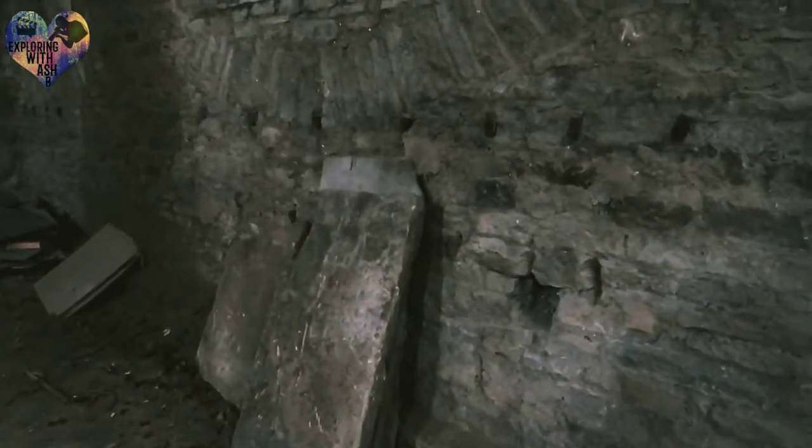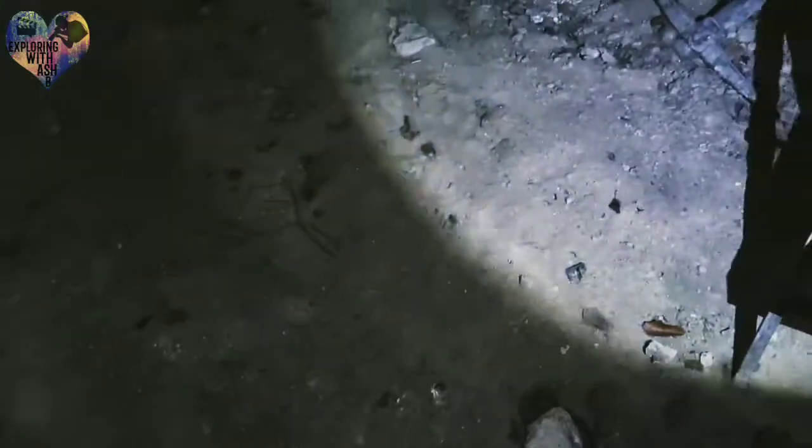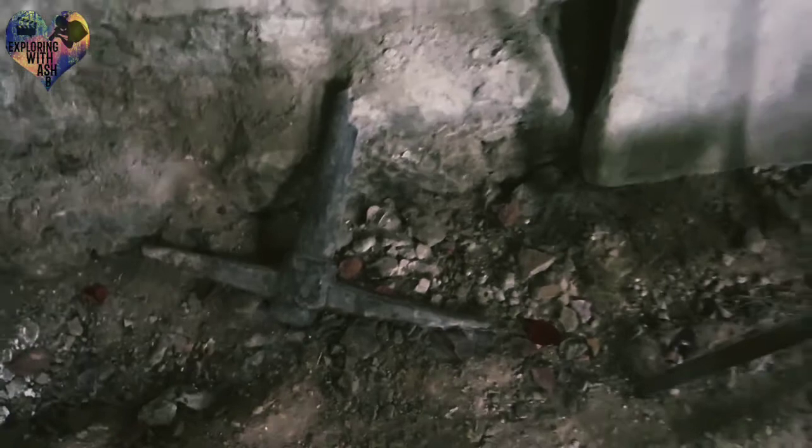Obviously, I assume that would have been the floor that was on the original, because this is just bare bedrock, as you can tell. I thought that was a cross then, but it's an old pickaxe. I actually thought that was a mega old cross, but no. And these, even the chair, these windows, it's really beautiful.